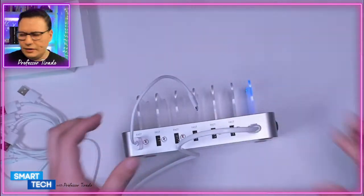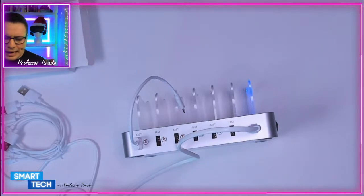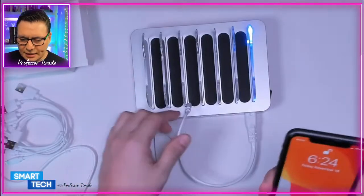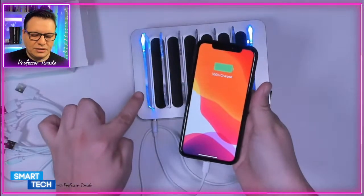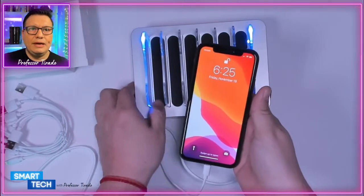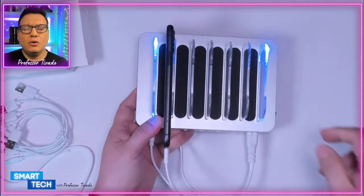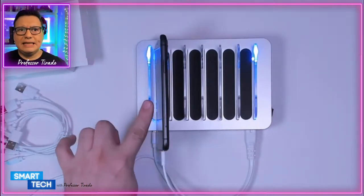I'll click on this first one over here, and let me take this phone over here out. Now, what happens is your phone, if it's not fully charged, this one, I'm not sure how much charge is left in here, but let's see. It's 100% charged, so you'll see the light turn blue. It will turn off relatively shortly. You'll see that there.